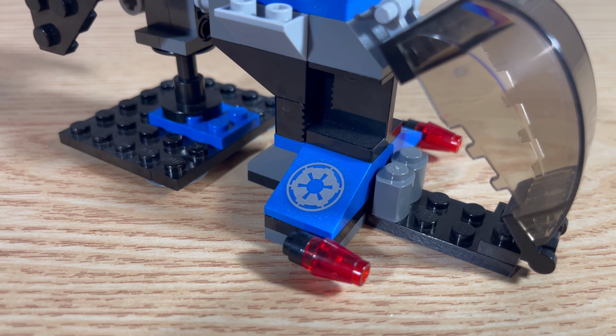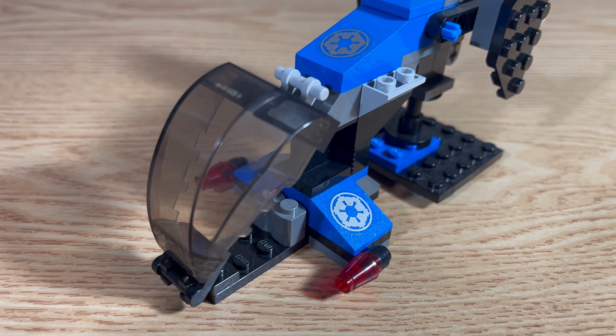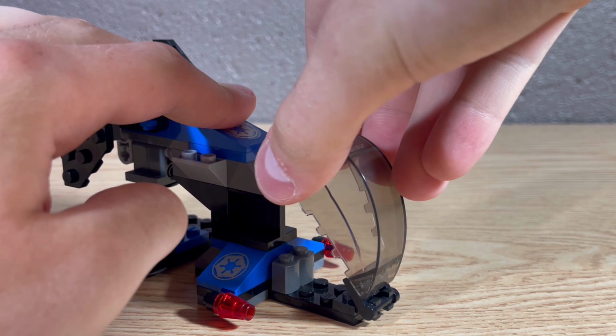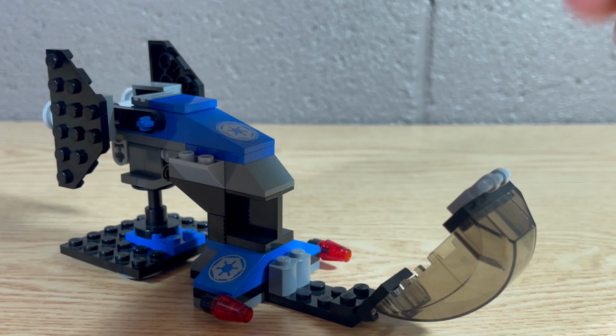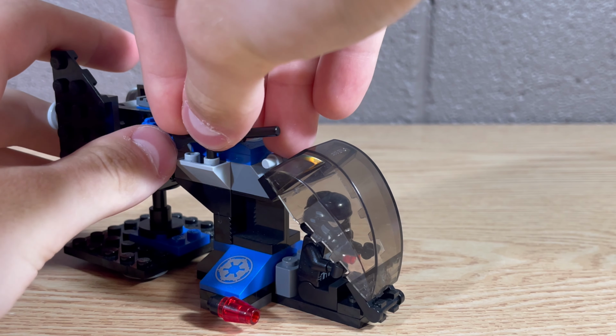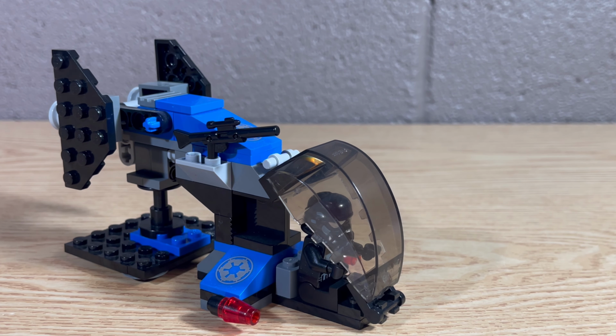As you can see here, there are some stickers. One is on the top and one is on the right hand of the ship, and then there's also a sticker on the left side. And then as for the play features on this set, basically to load the Shadow Trooper you just turn the cockpit down and then you sit him in there, and then there is a place for his rifle up at the top. And I mean, it doesn't look the greatest, the cockpit isn't even fully enclosed, but I mean, this was 2008 and this was supposed to be a battle pack, which is for the figures and not the vehicle.